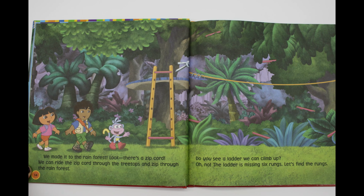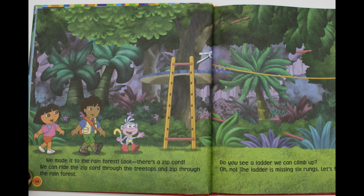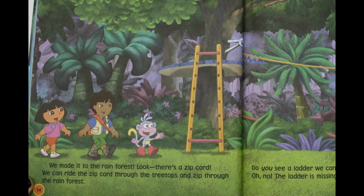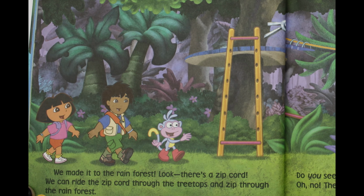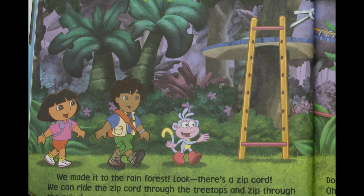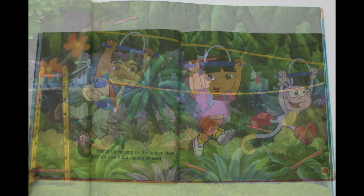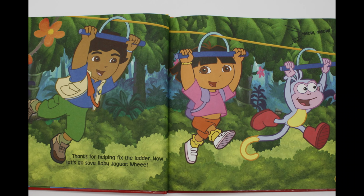We made it to the rainforest. Look, there's a zip cord. We can ride the zip cord through the treetops and zip through the rainforest. Do you see a ladder we can climb up? Oh no, the ladder is missing 6 rungs. Let's find the rungs. 1, 2, 3, 4, 5, 6. Great job! Thanks for helping fix the ladder. Now let's go save Baby Jaguar.